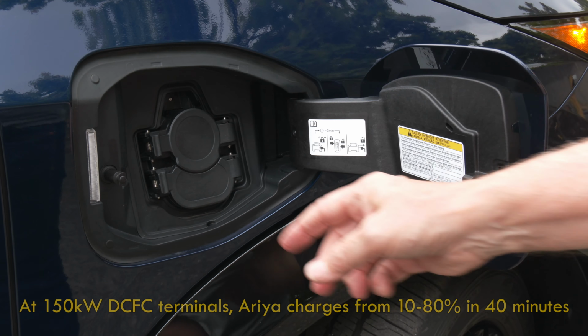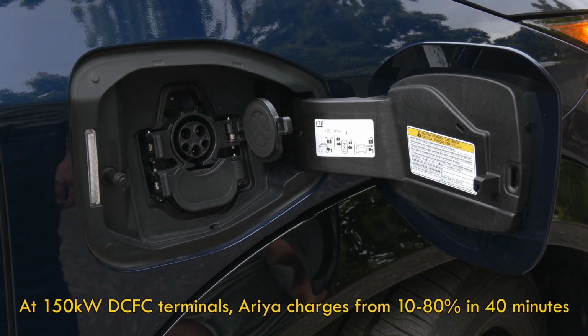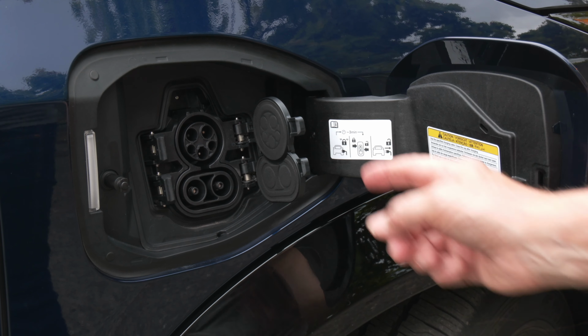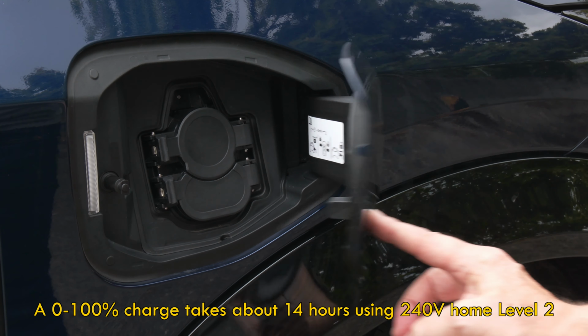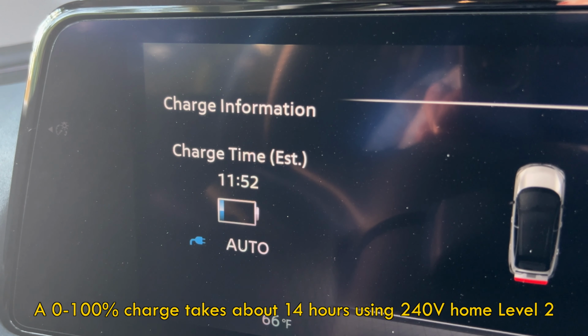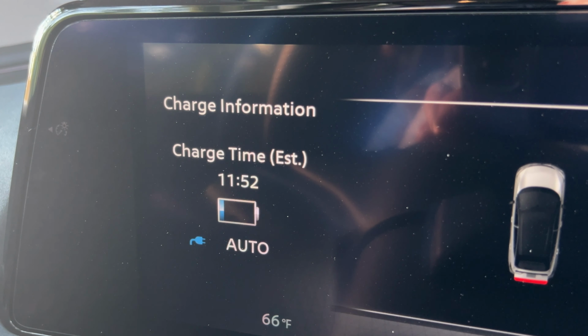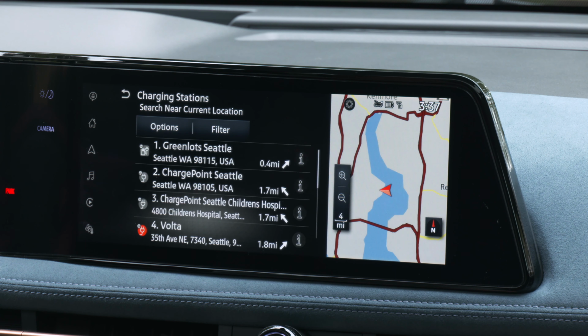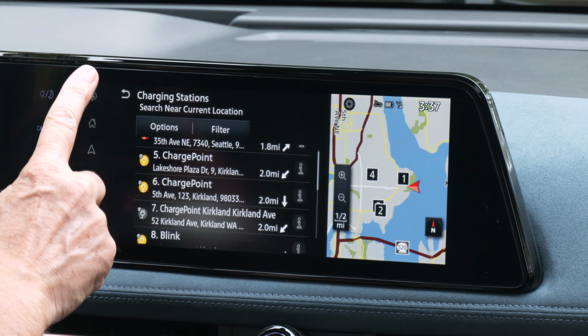The max DC fast charge rate is 130 kilowatts. That's almost half what Hyundai and Kia E-GMP vehicles offer. Plug in before dinner and home Level 2 should fill an empty pack after a good night's sleep. Enter a route in the Navi system and it will find charging stations along the way. I road tripped Ariya, it works.